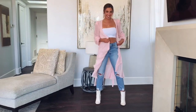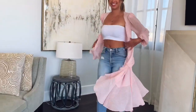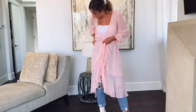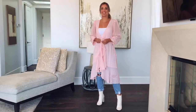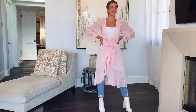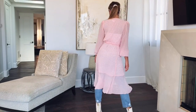Okay, outfit three. This might be my favorite outfit right here because I'm obsessed with this nice little sarong. You can wear it just as a dress actually and just close it up just like that. But I actually love pairing it with a nice cute white bandeau, jeans and some white booties here. It kind of just dresses up the basic outfit. You guys can really wear any basic jeans and a tee underneath it, and it really dresses it up. It makes it cute and girly.